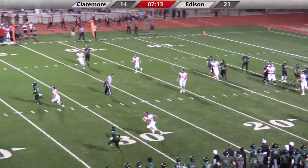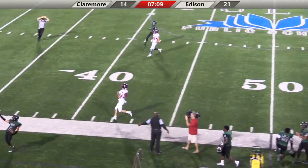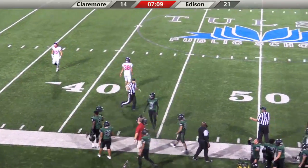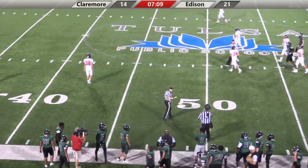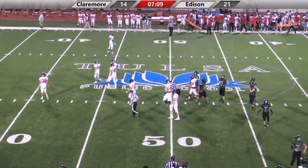Pass over the middle. Oh, up the wide open sidelines. Number 1, and he catches the ball and runs out of bounds. And a catch. Preston Wright with the big catch. First down, Eagles. First down for Edison. Have the ball at midfield.